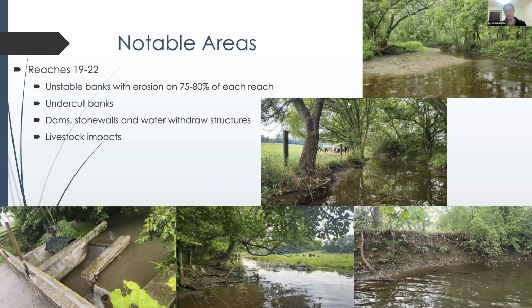And then you can see two pictures here of livestock. This was on the Miller property, I believe. They had the livestock fence right up to the edge. And then at some point, they actually had the fence growing across the creek and onto the next bank. So you can see how much wider the creek is in that area due to the livestock impacts of being able to access the creek directly.